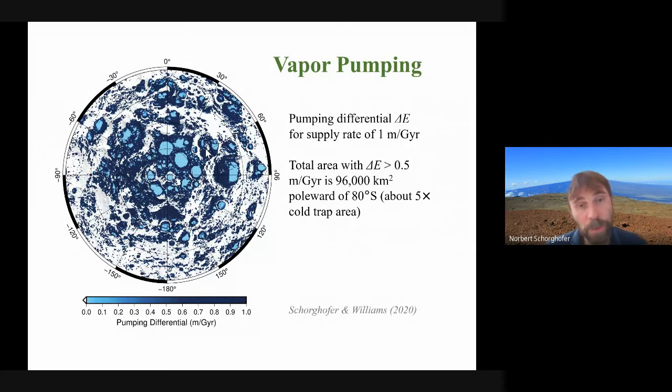This hasn't been observed yet, but of course, neutron spectroscopy has seen lots of hydrogen excess in the polar regions, which correlates very well with low temperatures. But it's a theory. It's at this point a theory, of a sequestration mechanism entirely different from a cold trap. It happens outside cold traps.